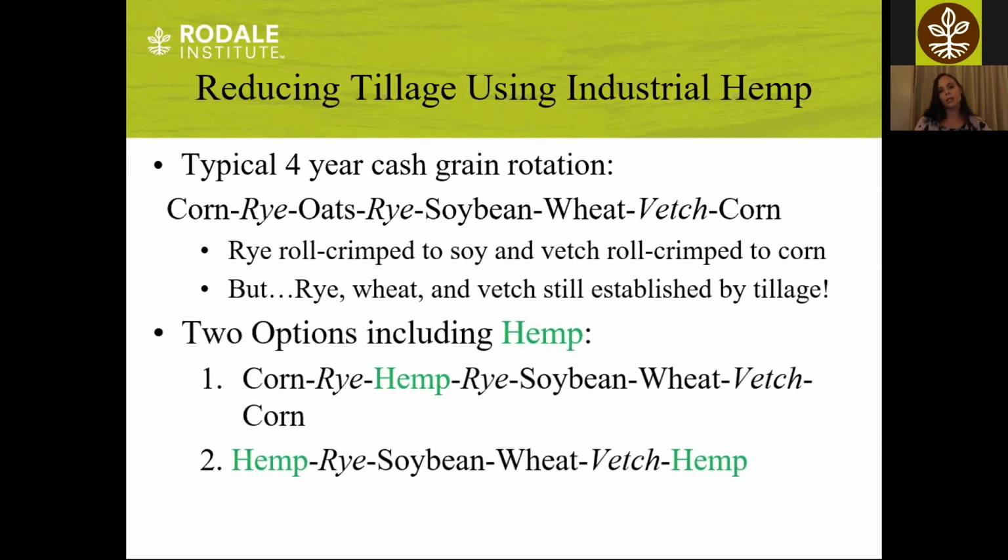There are 2 options, including hemp, in this rotation. You can replace oats in the rotation, or you can replace corn. This is thought because we know that it grows similarly to corn. It grows very tall, and it's a heavy nitrogen feeder. In this case, we went with option number 1 because it's kind of hard to convince Pennsylvania farmers and other farmers to eliminate corn out of their rotation. And it's quite easier to convince them to eliminate organic oats. And so we just decided to go with this option.